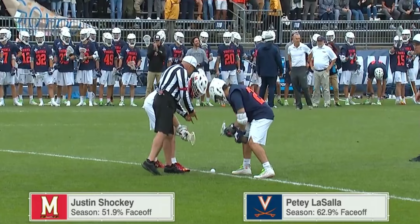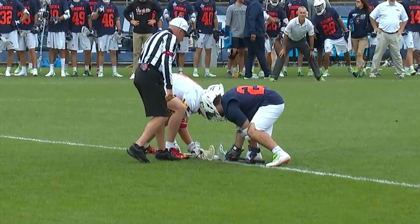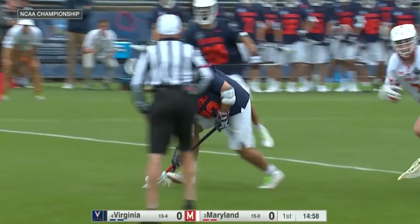Begins mano a mano. All right, fellas, here we go. Down together. Do it right. Justin Shockey for Maryland, Petey LaSalla for Virginia, and the Cavaliers control the opening faceoff.